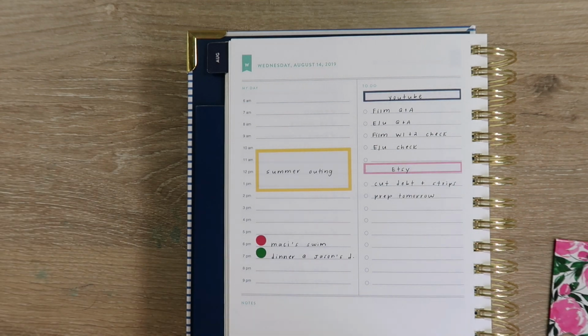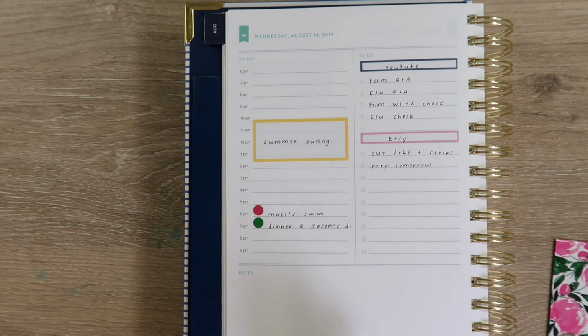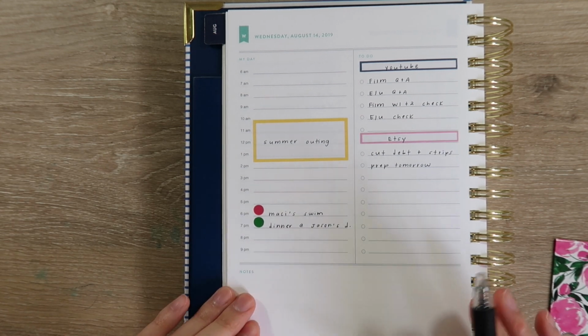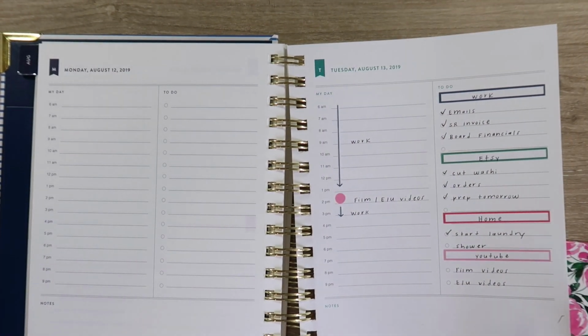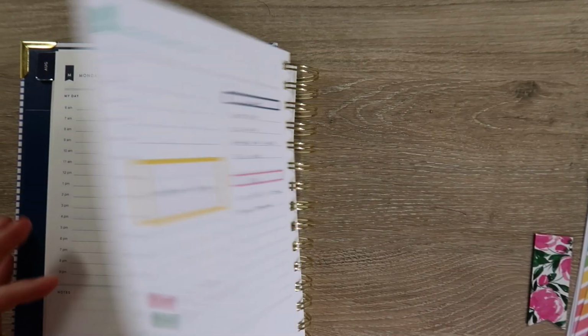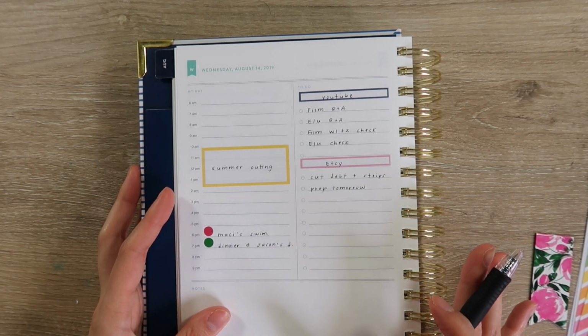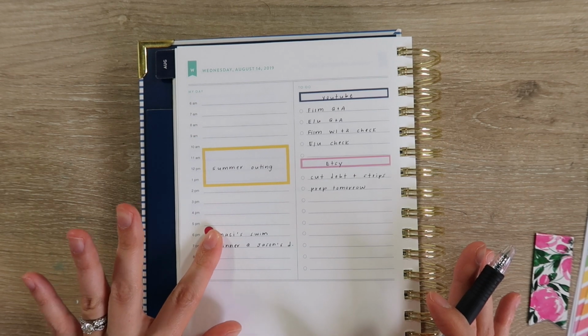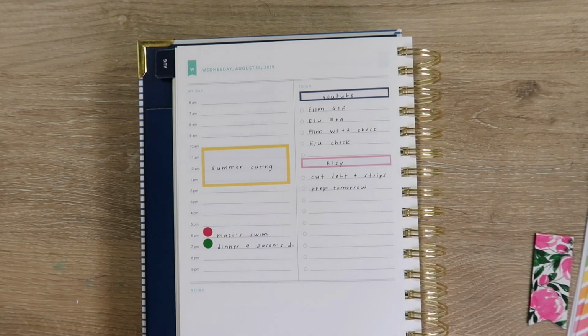I'm still, again, trying to figure out exactly how I want to mark stuff here. I don't have color codes down yet. I'm just kind of using different colors and trying to make it work. But yeah, that's what we have in terms of the plan for tomorrow. I don't think there's anything else going on in terms of big events. The main things are just work, our summer outing, so I'll get out early, and then swim class with Macy. So that's pretty much it.